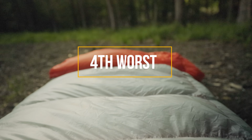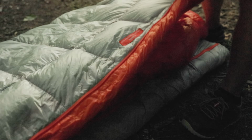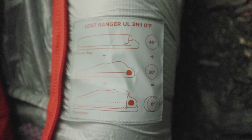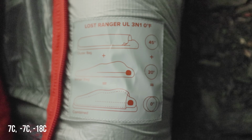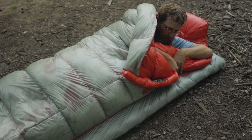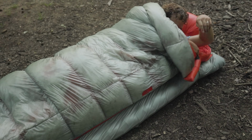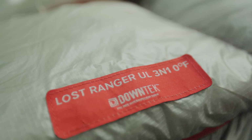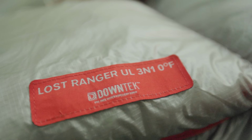The 4th worst piece of gear this year is the Big Agnes Lost Ranger Ultralight Sleep System. This is a 3-in-1 bag that uses layering to achieve 3 different temperature ratings. You can go down to 45 degrees Fahrenheit, 20 degrees Fahrenheit, or even 0 degrees depending on how many layers you use. My biggest complaints are that only one configuration is ISO certified, and this thing is pretty expensive at $650, which just doesn't make it worth it in my book.